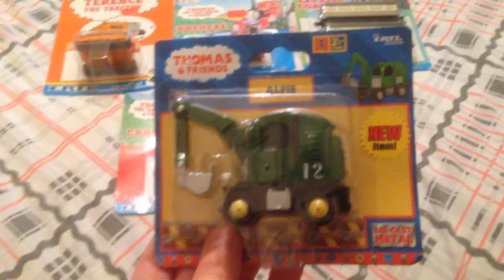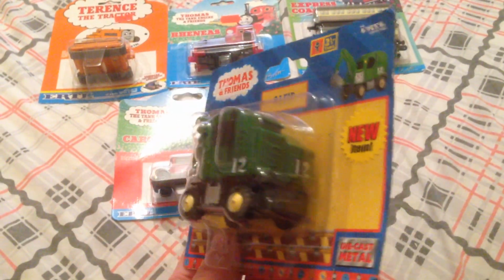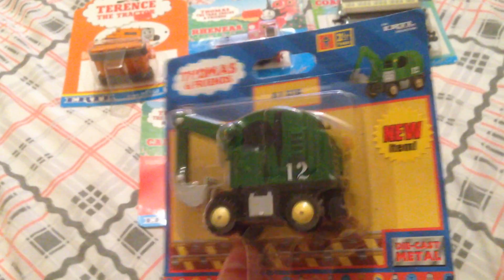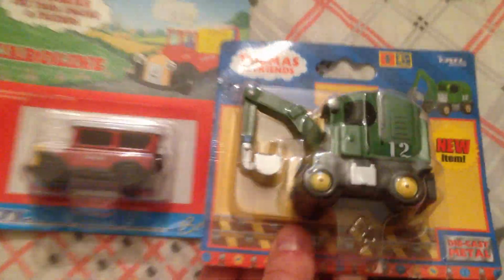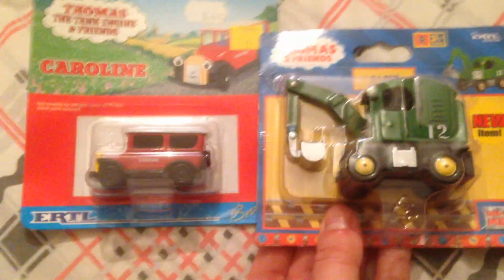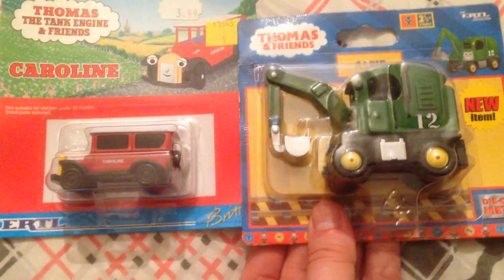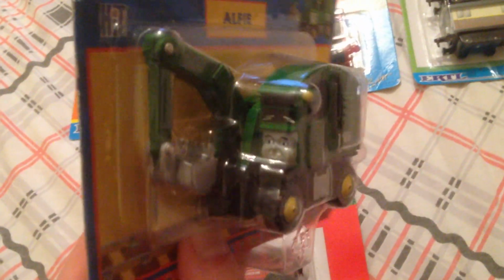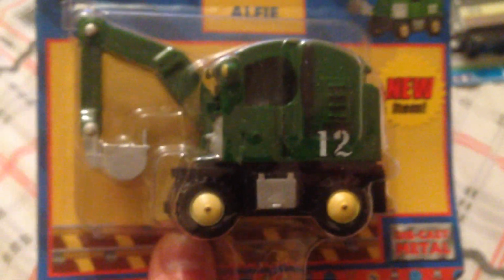So there is Caroline. And last of all, we have a pretty rare one of the last ERTL models to come out. This is Alfie from the Jack and the Pack crew. Really nice model. A little bit out of scale if you look at how big Alfie is to Caroline. That's maybe what the sort of size difference would be. But when you compare it to, say, the Express coaches or one of the bigger engines, Alfie is pretty big. But with even the windscreen wipers there, the detail is really, really good.